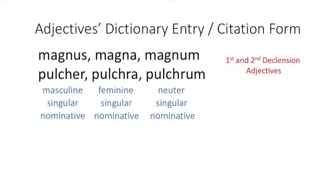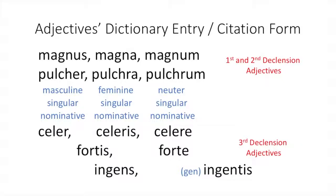With third declension adjectives, this gets a little bit more complicated, because third declension nominative singular forms can be the same for different genders. So this creates three different kinds of third declension adjectives. This is mainly just to classify them by their nominative singular forms. They're all declined in very similar ways.